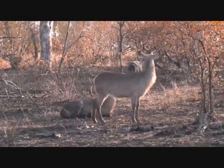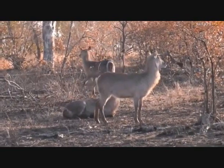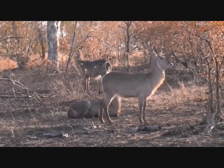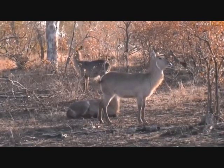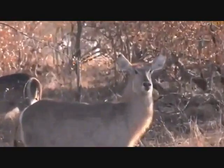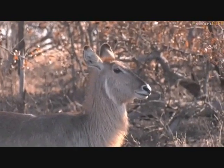Notice how these female waterbuck didn't cover the urine or the dung like the little Steenbok did. It's interesting to see how the different antelope have different behavior depending on the size. Are they in bigger groups? Are they solitary? Those Steenbok are generally not quite solitary, but they're generally in pairs. They're not in large groups, whereas the waterbuck are in much larger groups, not like the impala, but small family groups. Like here we've just got the three. Sometimes you can get up to 10 or 12, maybe even more.